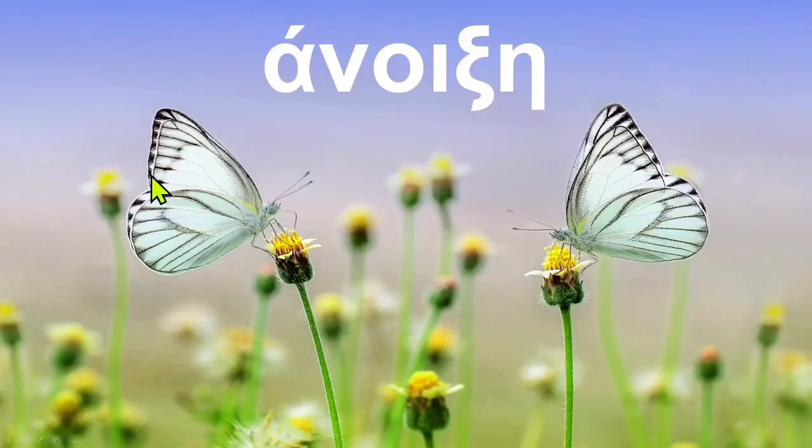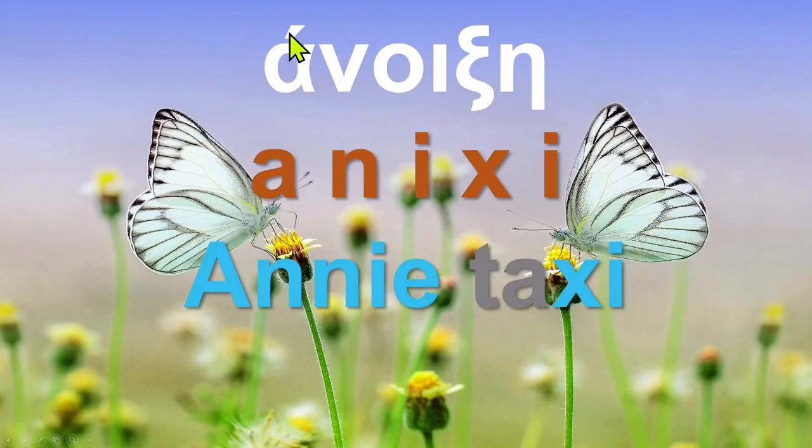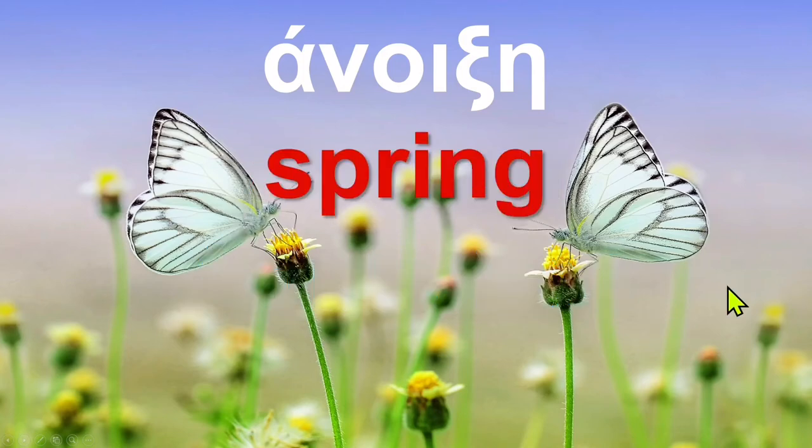Okay, let's have a go at this word here. I'm not going to say anything. Press pause and have a go. Okay, I didn't say anything because I wanted to make sure that you understood that you are looking at this combination. If you remember, this is one of the three combinations that are pronounced as E. There are no tones or dots above here, so it's a straight E. So to pronounce it: A, with the emphasis on A, n, E, and this is pronounced ks, if you remember, as in taxi, and E. So altogether, anixi, which is the season, spring, okay?